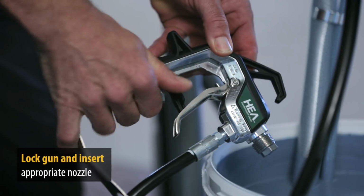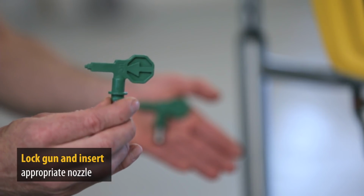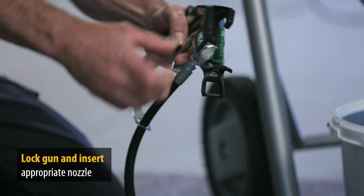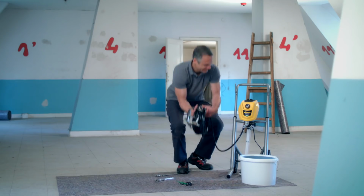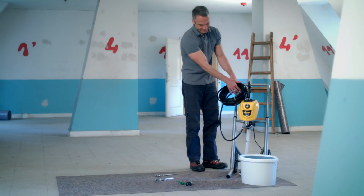Now lock the gun and place the nozzle holder with the appropriate nozzle onto the spray gun with the tip facing forward and secure it. Your device is now ready for spraying. It is advisable to carry out a brief test spray, for example on a cardboard box.